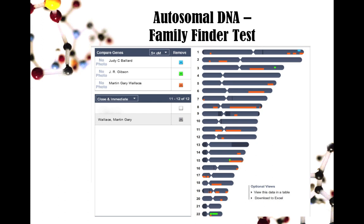To me, being a female, this is one of the most powerful things about this test: not only do you get the ancestors back to the 5th generation, but it's gender blind.